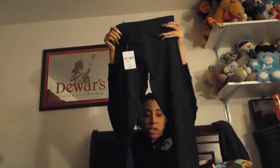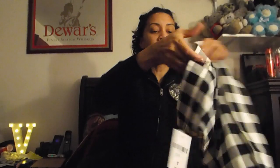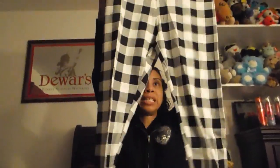And then I got some gray ones. And the gray ones I also got in a small. They have the band at the top. So these are something you could wear to work, or you could wear out, or with a big sweater or whatever. And then I came across these, which, yes, they are tights. They're not really high-waisted though, but they're kind of like pants with a little checkered look. These were $9.99. So these are pretty cute. So I'll probably wear these with a black sweater or something, or a hoodie or whatever.